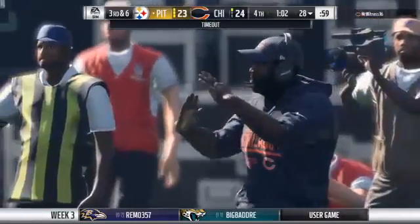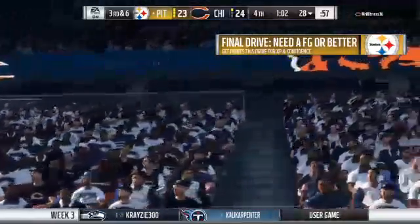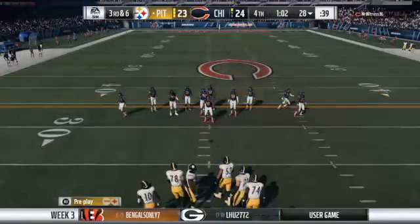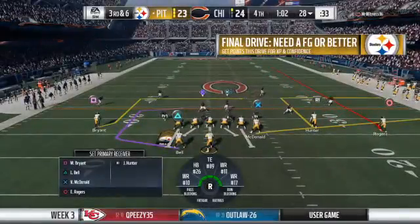And now the Bears going to signal for another timeout. That'll leave them with just one remaining in this fourth quarter of play. And the Steelers on third down. They've converted a third of their opportunities, 3 for 9. This will be 3rd and 6.